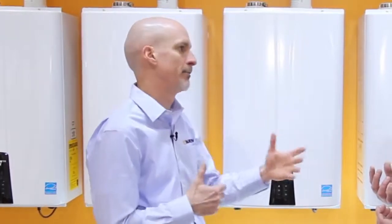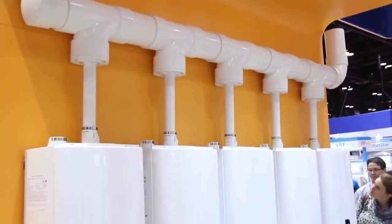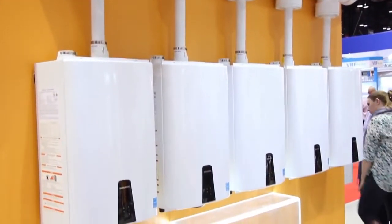How many of these could we hook together? We could cascade up to 16 of these units together for common venting, giving us flow rates up to 177 gallons a minute. That's like a hotel. Absolutely.